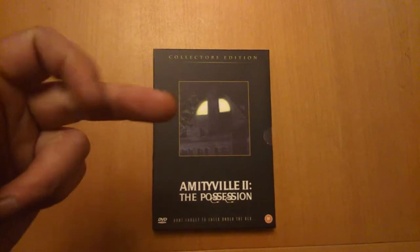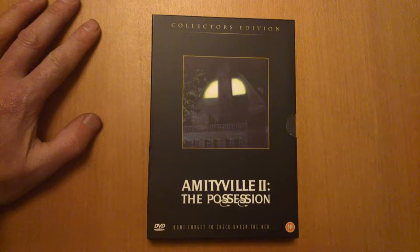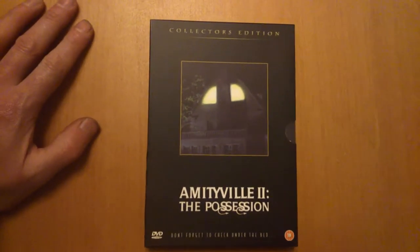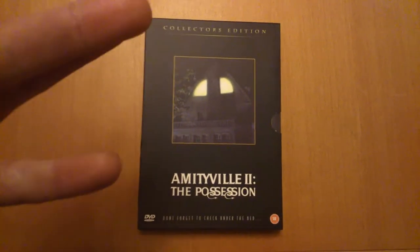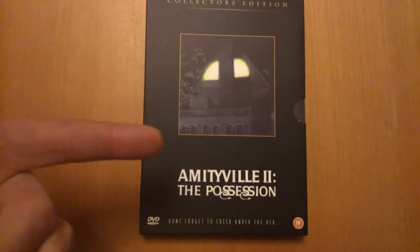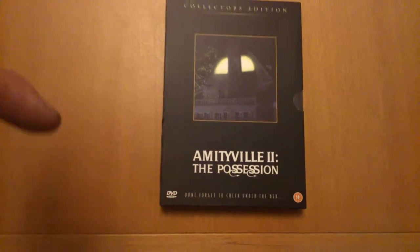I thought I'd get this one out and show you this one. If you go on my page, you'll see Pound Shop Pickups mid-October. And you'll see a version, it's a reboot of this one. But this is the Collector's Edition. As you can see there, Collector's Edition, Amityville 2, The Possession. Don't forget to check under the bed.